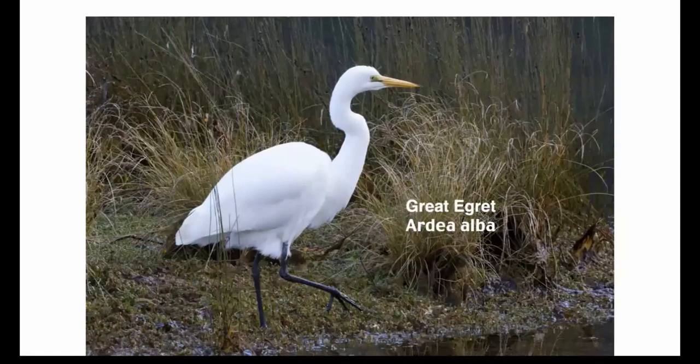Another bird native to New Zealand is the great egret. They call it the white heron. We call it the great egret. I've seen great egrets in 11 countries. I've seen them in Canada, in the United States, in Mexico, the Dominican Republic, in Jamaica, in Panama, in Costa Rica, in Germany, in India, in New Zealand, and I also saw them in Australia.